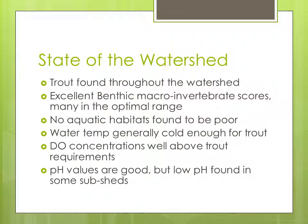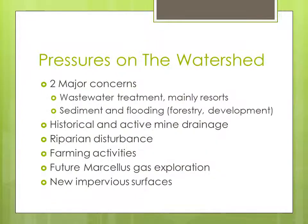So, what's the state of the watershed? Well, I was able to find an assessment done by Downstream Strategies and West Virginia DEP in 2008, where they went through and sampled a number of the tributaries. All tributaries sampled were found to have trout, which is great. The tributaries were found to have excellent benthic macroinvertebrate scores, many in the optimal range. No aquatic habitats were found to be poor. That means none of the tributaries were found to be in the poor region. The water temperature was very cool. The DO concentrations were well above requirements, and pH levels overall were good, but some low pH was found in the regions near the ski resort and the rock quarry.